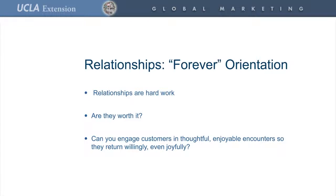In a relationship-oriented company, you are seeking to get as much share of wallet as appropriate. That is, you are trying to capture as much money as possible on as many products or services that you could possibly sell for as long as possible. A relationship is hard work, as famously described by the actor Ben Affleck as he accepted a director award and acknowledged his wife, the actor Jennifer Garner. As he said, "It's the best kind of work."